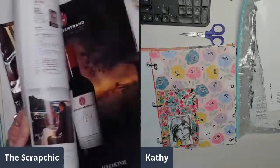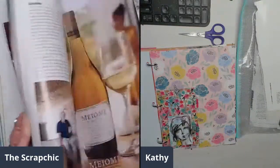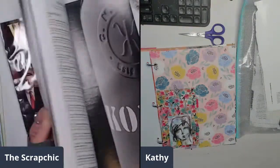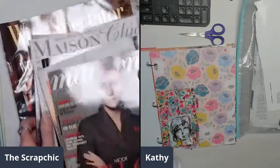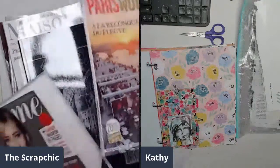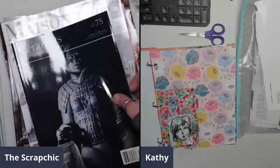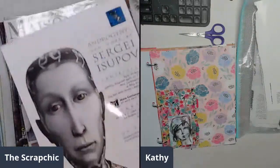I actually got some wine ones they had. Again, this is English, but I bought this for collage images. They don't actually drink. So again, I got like 4 or 5 of these, maybe 3 or 4. This might have been the only one like this. This was just a random book they gave me, and they're for free. Look at the image on the back.